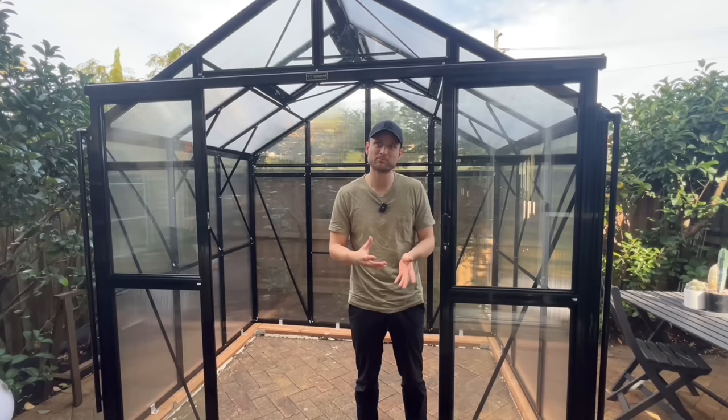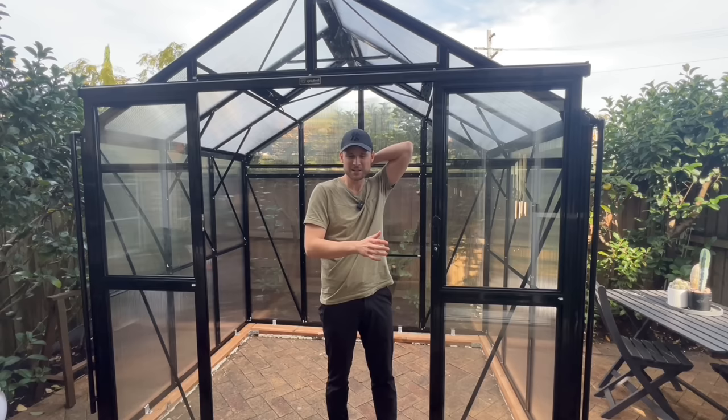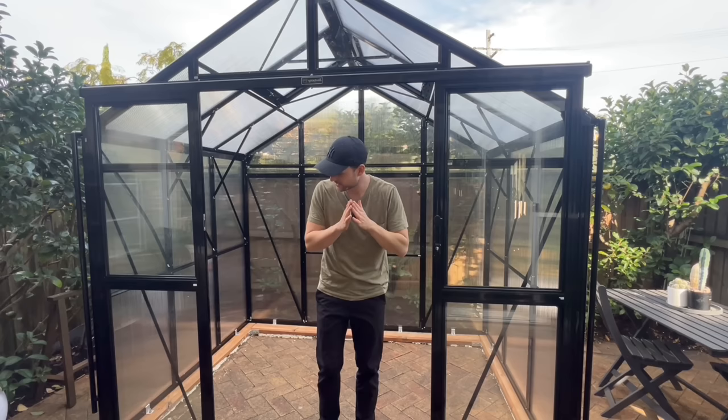But let's talk about the greenhouse itself a little more. Now you should be able to see the full thing. So this is the Sproutwell Imperial 1940. 1940 does not relate to the era or the year. It refers to the depth of the greenhouse. So it is 194 centimeters, let's just say 2 meters deep. The front and the back are 2 meters 40.